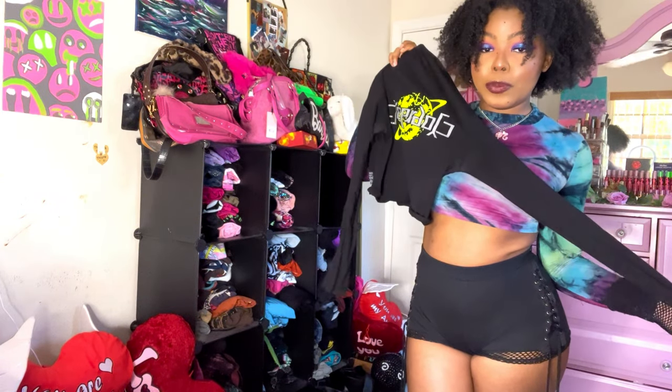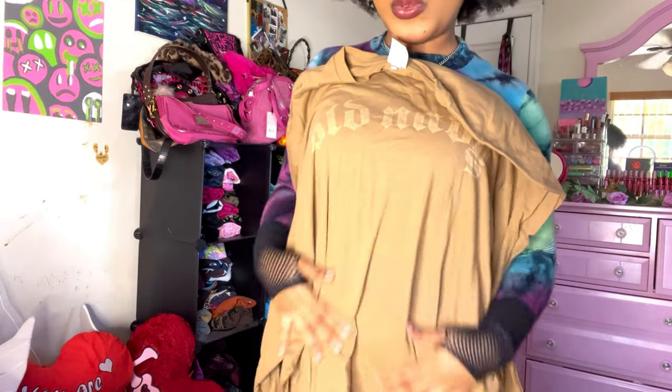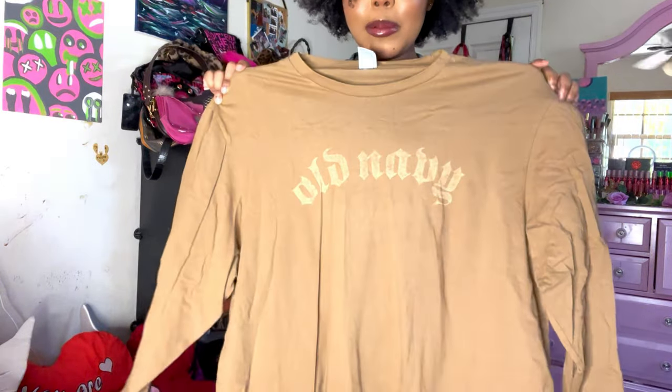It's a basic top, but the fit is superior. The fit is so good. It makes me want to order more from them. I just love the neutral tone. I don't have a lot of neutrals on me. This is just too oversized, so I don't think I'm gonna keep this.